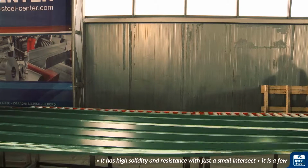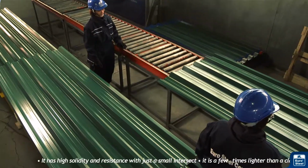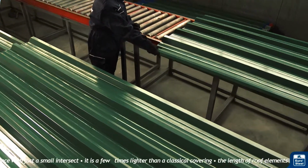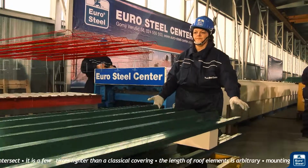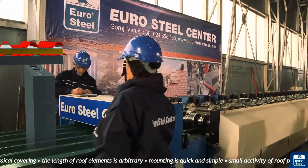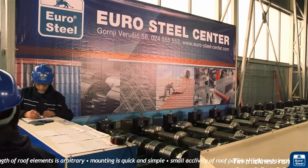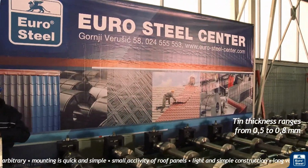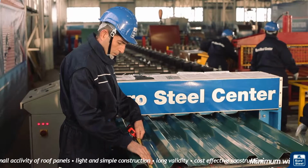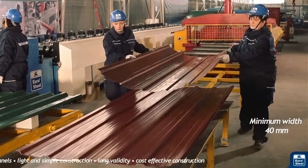It tolerates mild truss gradients of greater than 6 degrees. It's resistant to extreme weather conditions and provides a wonderful appearance. In sandwich construction of ceiling and facade, it provides good building insulation with very simple and low-cost installation. The cladding thickness ranges from 0.5 to 0.8 millimeters and the minimum bearing width is 40 millimeters.